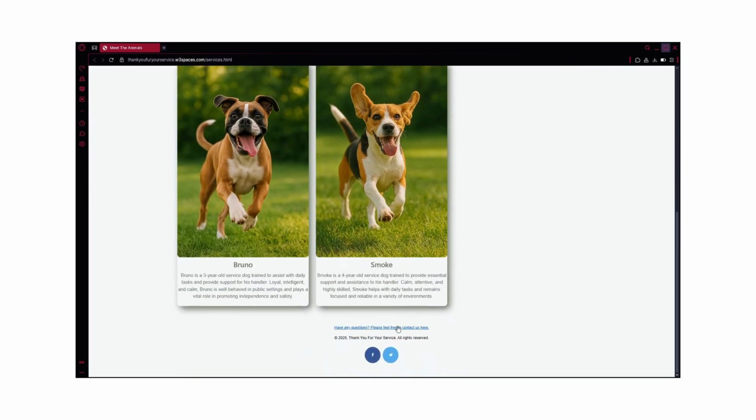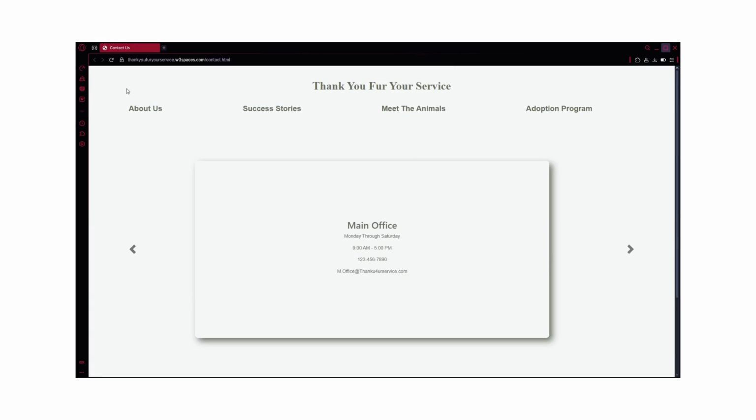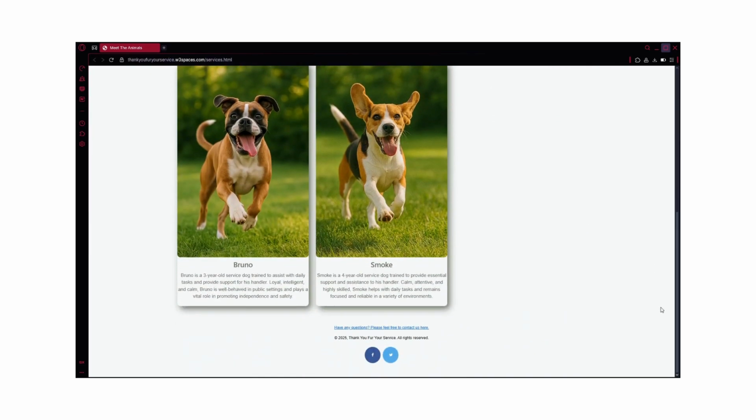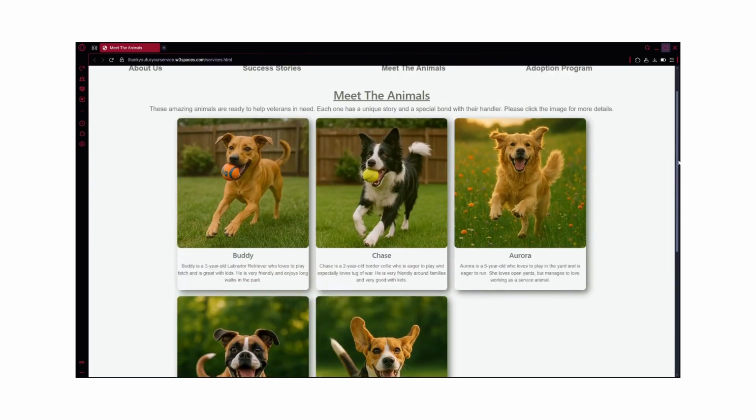As well as on the bottom, you have your Contact Us Here page, which takes you to the contact page and then lets you go back as such. You also have your social media links on the bottom.